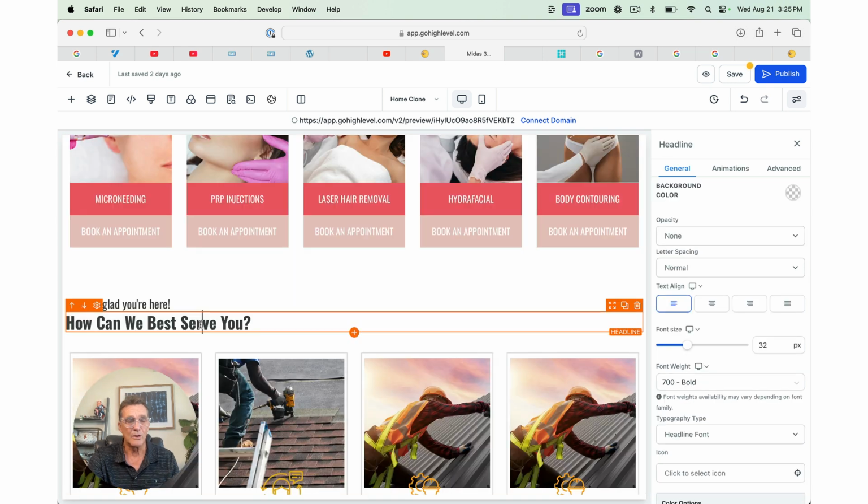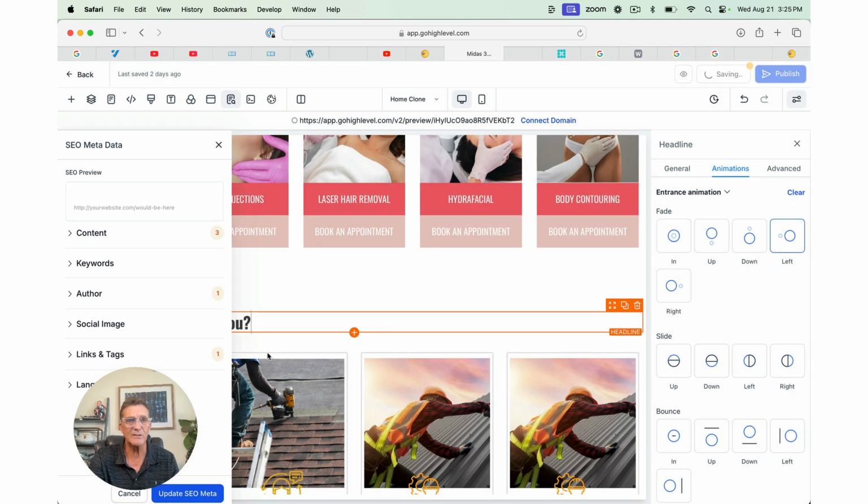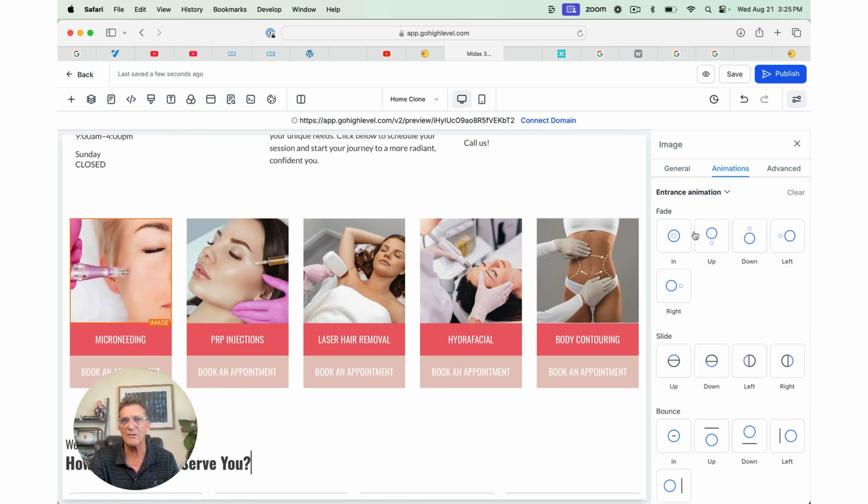Oh, and by the way, Go High Level has also added organically now all kinds of different animations. So I can click on this headline and you'll see here it says animations. I can have it fade in. I can have it fade up, down, left. That's kind of cool. I'll save that. And that's a global section, so it's going to do that for all the sections. Watch this image. I'm going to apply it to that too, just so you can see it. We'll have it fade right, and it'll come in from that side. Look more natural to come in from the left. And this body contouring, I'm going to have it come in from the right. And so let's just save this.